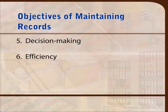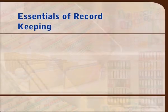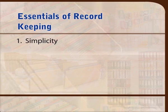Sixth, efficiency. A good system of record keeping makes available to the management the required information with speed and accuracy. It brings efficiency in office operations. Seventh, legal obligations. Records are also kept in compliance with provisions of different statutes. Example, maintenance of statutory books under the Indian Companies Act 1956, etc. In order to achieve the mentioned objectives, record keeping must have regard to some essential points. 1. Simplicity. There should be simplicity in record keeping.